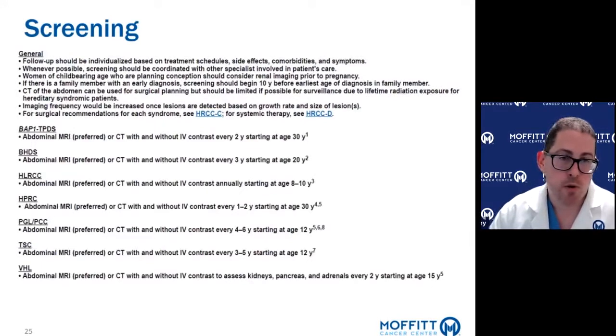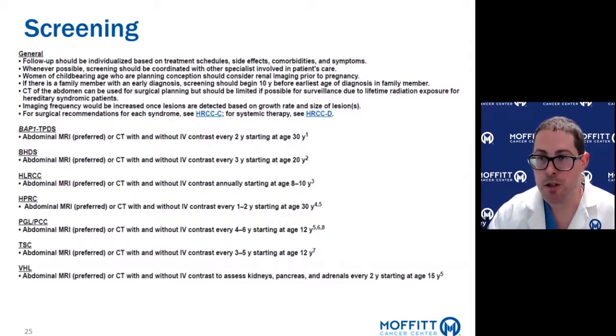So lastly, this is just an overview taken right from the guidelines. You can see the recommendations at this point for starting screening. Now, these are for patients who haven't developed renal tumors. If somebody develops a renal tumor, you're going to do it differently. You're going to do surveillance, and a lot of that depends on their characteristics and the tumor pathology. Here is screening when they haven't yet developed anything in the kidneys specifically, but you're looking to catch something early, and how early depends on the pathophysiology and the hereditary syndrome the patient may have.